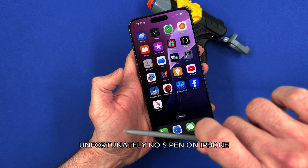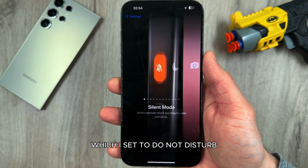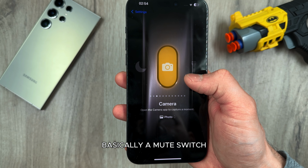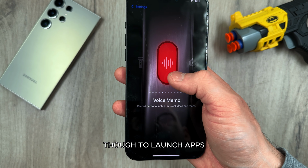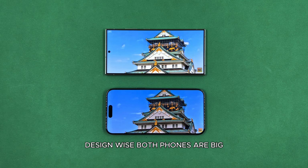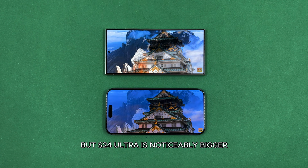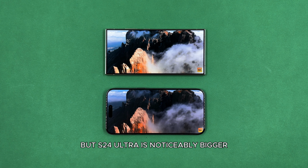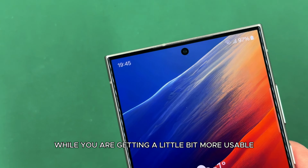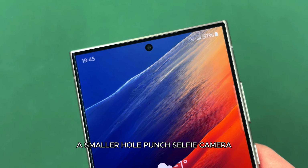Unfortunately, no S Pen on the iPhone, but you do get the action button, which I set to do not disturb, basically a mute switch. You can customize it to launch apps or act as a shooter button. Design-wise, both phones are big and you will definitely feel them in your pocket, but the S24 Ultra is noticeably bigger, while you're getting a little bit more usable screen space and of course a smaller hole punch selfie camera.